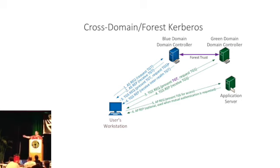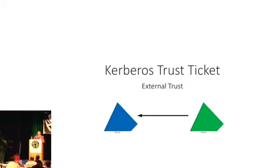So if we can get access to this trust password, then we can forge this cross-domain ticket, which means that we can impersonate any user in the blue domain and get access to any service or resource in the green domain that has been permissioned for the blue domain. So let's see how this works in practice with an external trust. So we're going to have a domain here and a domain here, two different forests.